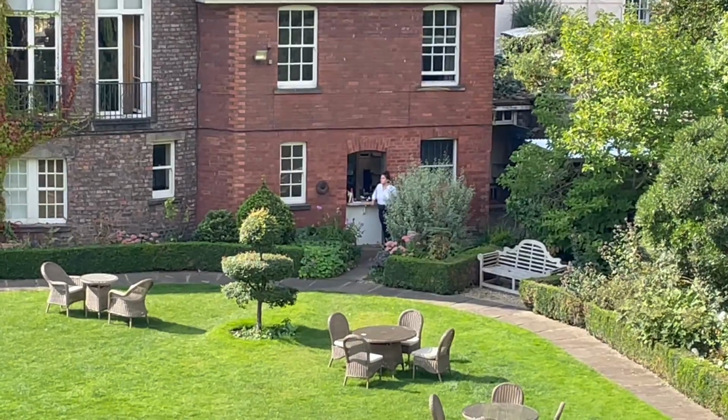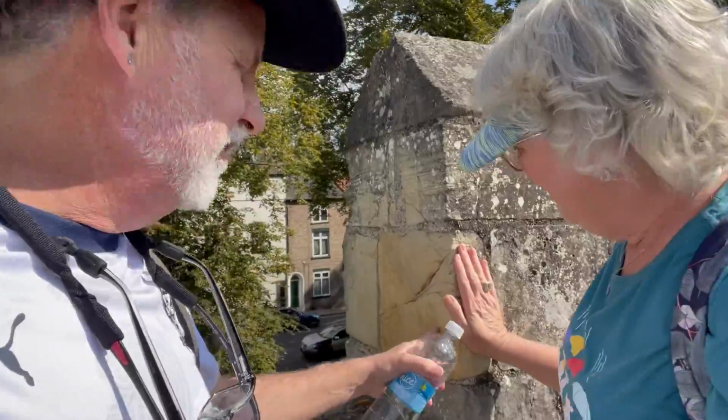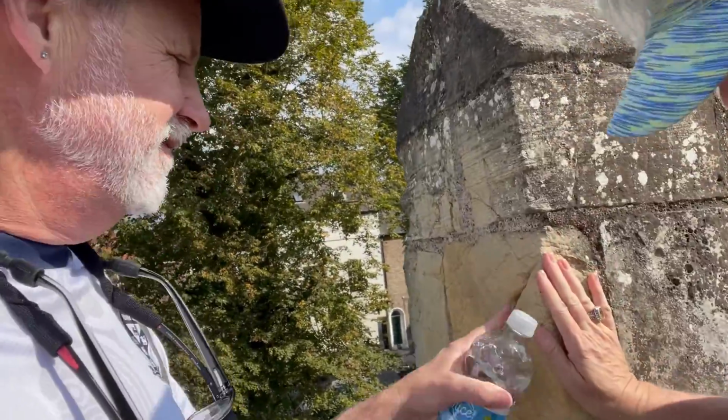A bit earlier in the day, but the bartender lady's hanging out there ready to serve us a drink if we were to come back. Maybe another day. What is that? Magnesium limestone? It comes in these different colors. Yeah, here's like an orangey one.